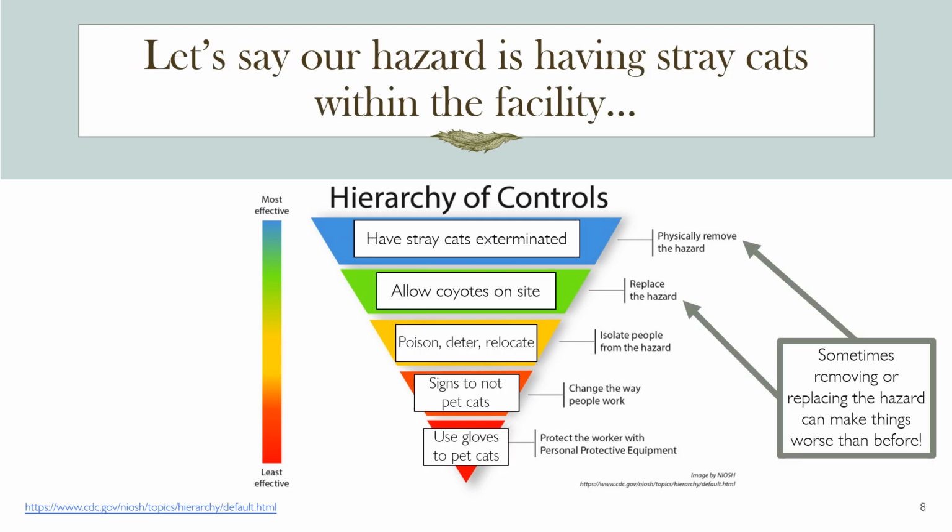Looking at an example of stray cats entering the facility, physically removing the hazard in this case would potentially mean having an exterminator pursue the cats. This could lead to bad publicity for the facility and negatively affect morale among the workers at the site.